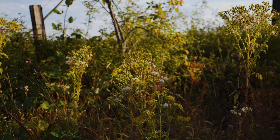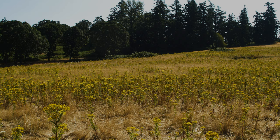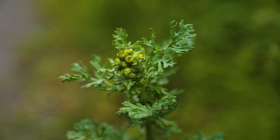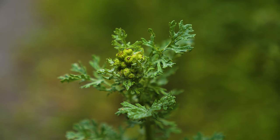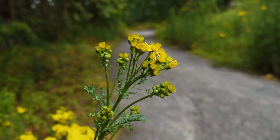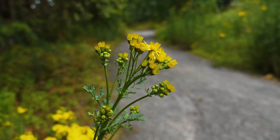It is especially problematic in pastures, grasslands, and open forests, generally with moist soils. It displaces native species in natural areas and reduces range and pasture production. All parts of the plant contain pyrrolizidine alkaloids that are responsible for stock fatalities, contaminating milk production, and tainting honey made from tansy ragwort nectar. Many people are also allergic to this weed.